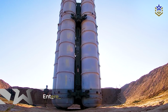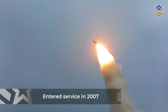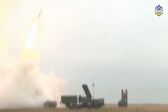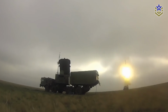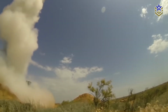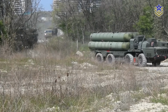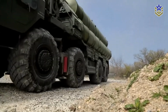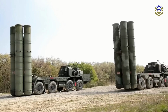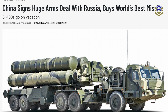Since entering service with the Russian military in 2007, the S-400 has been deployed across key Russian territories, including Kaliningrad, Crimea, and Syria. In each of these cases, its presence was not only about air defense, but also signaling strategic reach. In Syria, the deployment at Khmeimim Air Base sent a message to both Israel and NATO aircraft operating in the region. Internationally, China was the first buyer, acquiring the system in 2014.